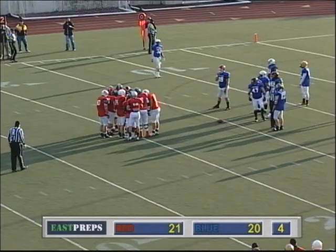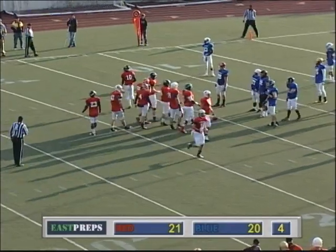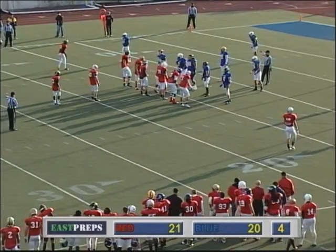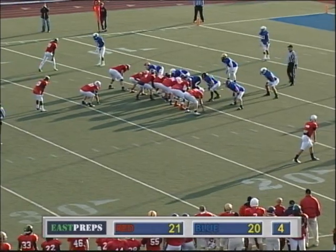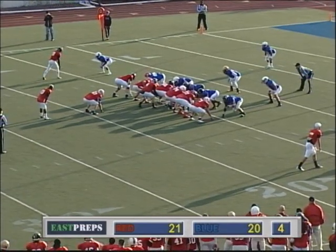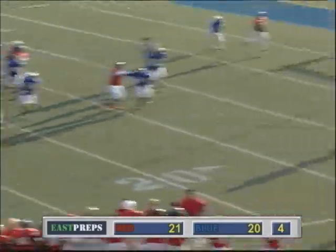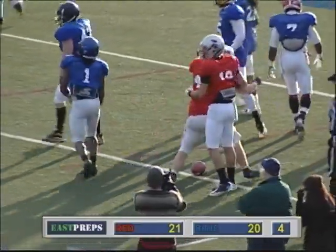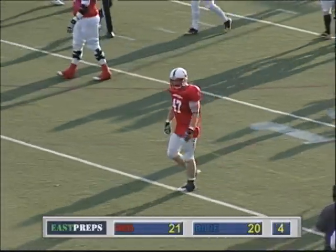The Reds taking their time here, nursing a 1-point lead. It's second down and 8. Long snap count here. Almost got the Blues to jump offsides again. Pass to the open man, knocked down at the 5-yard line. That one to Bill Smith. And we have a hold, and it comes back. Complete to number 47, Smith.